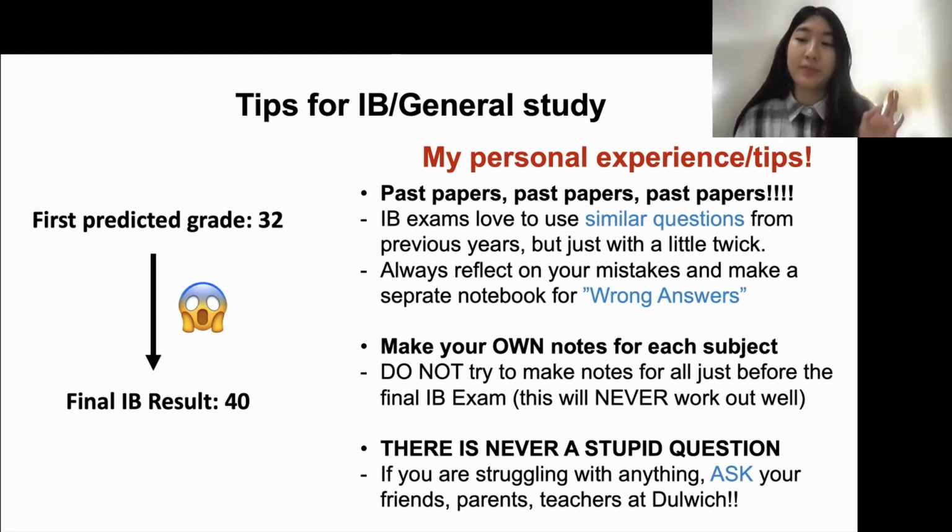I remember IB has a set of things that they really want to test you on. They really like to use similar questions, and even if they're different, they really like to test your knowledge on certain types of concepts or theories. So it is really important to get used to those similar questions because those are kind of your free marks. So I really want to emphasize the importance of past papers.